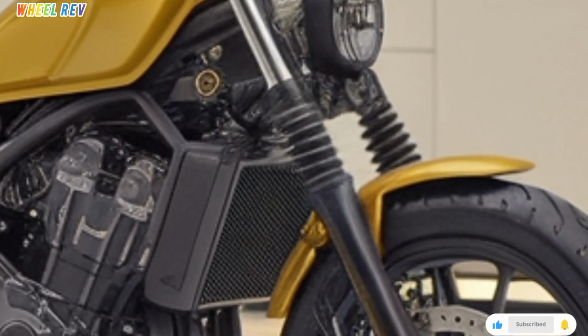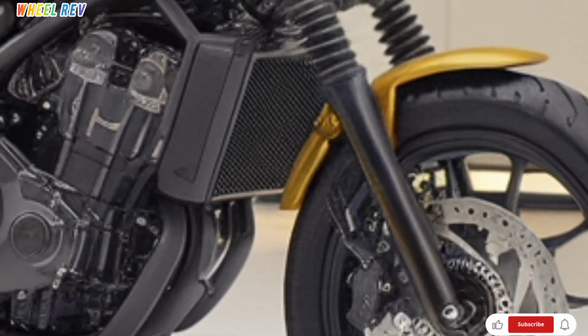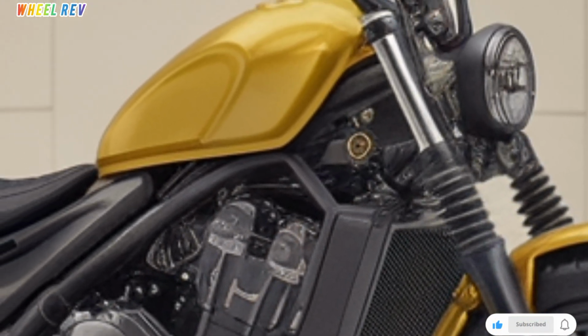This bike is happiest cruising at city speeds or rolling along back roads, but it also has enough grunt to handle highway runs without feeling strained.